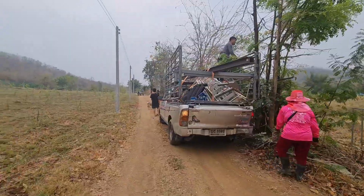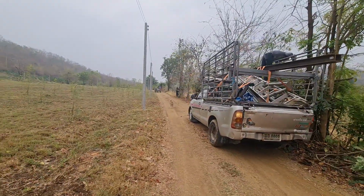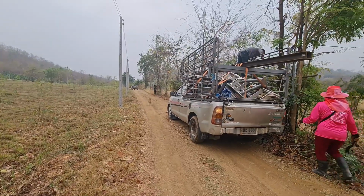See, we're still cleaving the old tree. Yeah, it's getting closer. Getting closer.